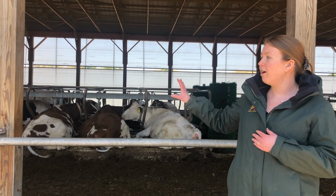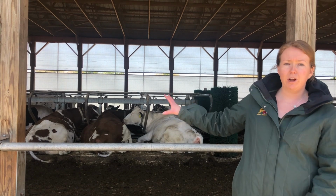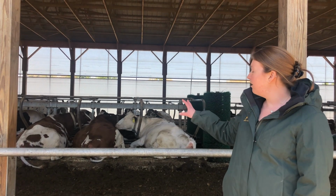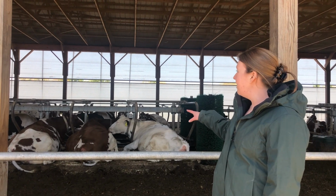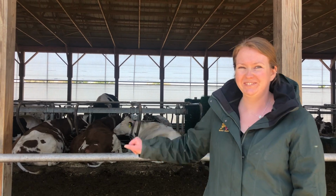So there are some pregnant heifers in here and some dry cows that are due in a month to 2 months. That's the group that is in here, and you will notice that some of them are eating right now, but some of them are laying down and taking a snooze. The majority of them are snoozing right now.